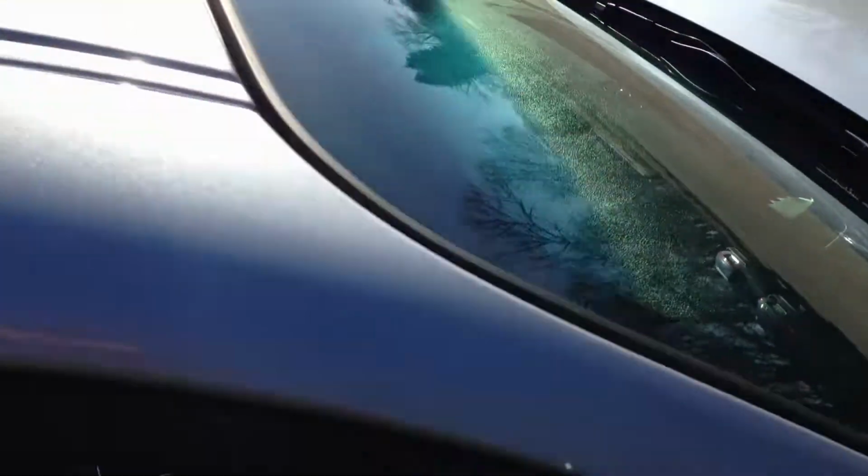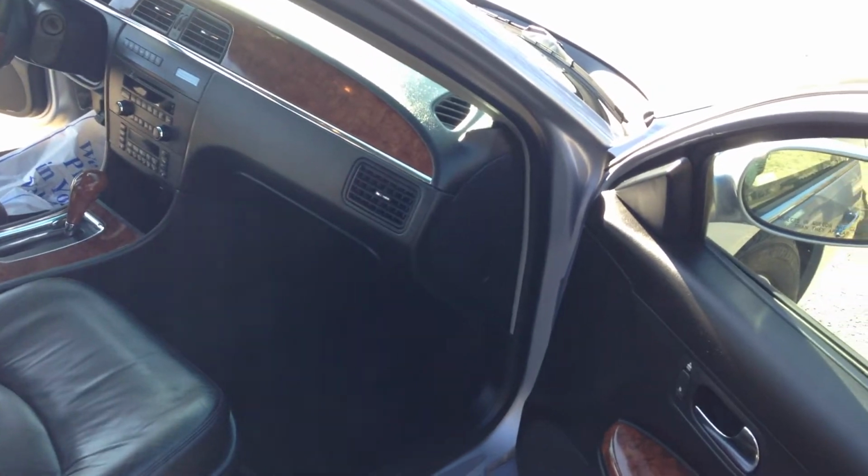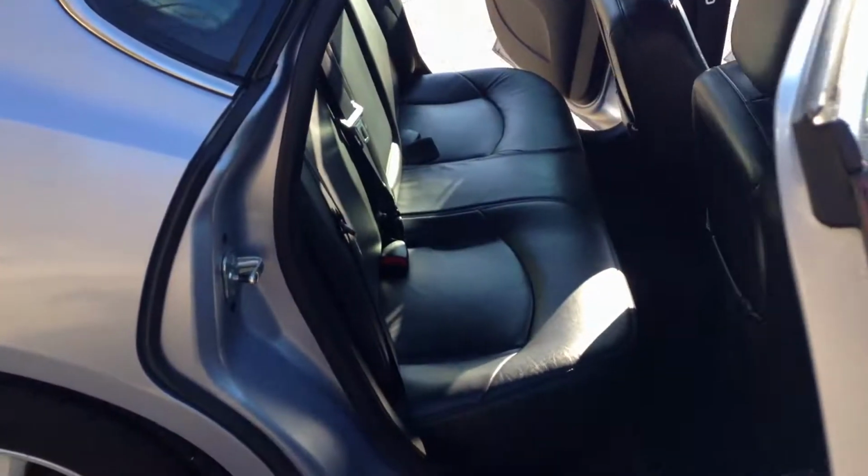I always treat the windshield and everything with Rain-X, and yeah, it's a really nice car. 40-60 split rear seats. Nothing wrong with the stereo. Sound system is good. It's just a real nice car.